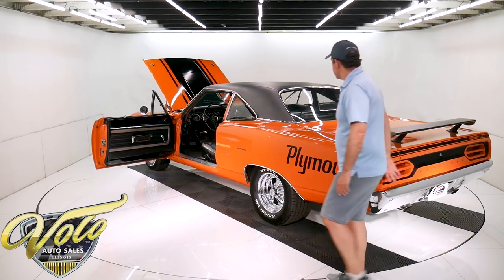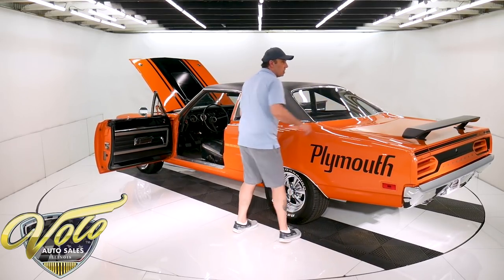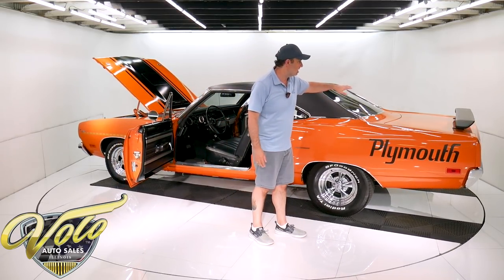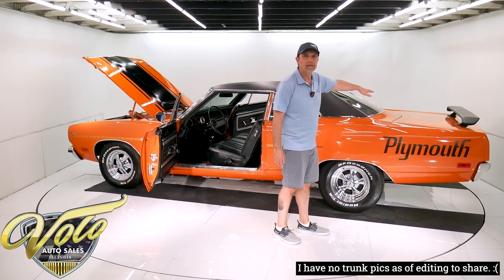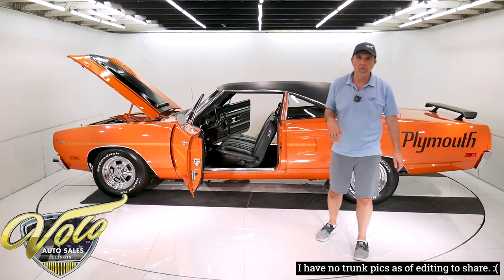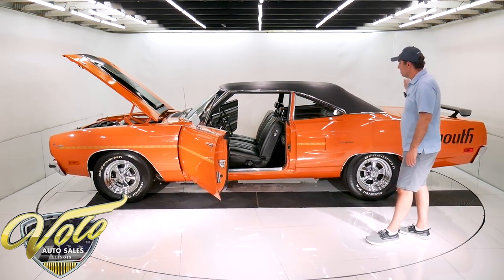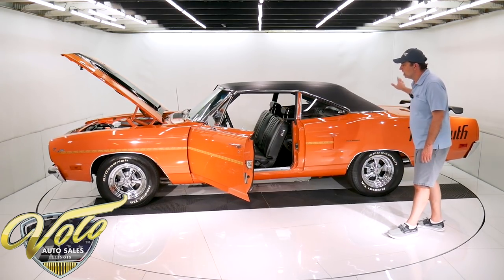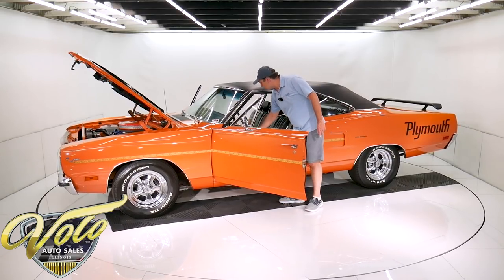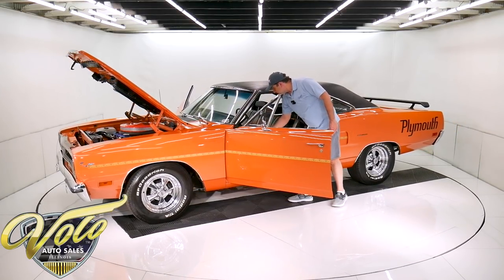And I apologize, the key for the trunk went missing. I've seen in there, and actually there's a receipt for a restored correct jack. It's got the spare, it's got the mat, it's all painted orange. You'll have to refer to our pictures as soon as we get the trunk open again. So I can't show you that right now, but it's real nice. Steering wheel's the original. There's no cracks or anything. It's just a little worn.